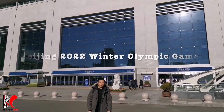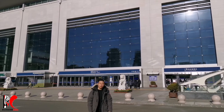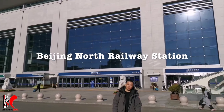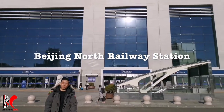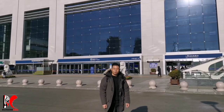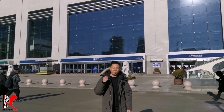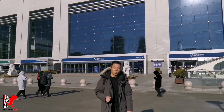And now we are at the Beijing North Railway Station. We're gonna take the bullet train to the skiing venue for the Winter Olympic Games 2022 Beijing, about 200 kilometers away from downtown Beijing. We're gonna take the bullet train in 1 hour.